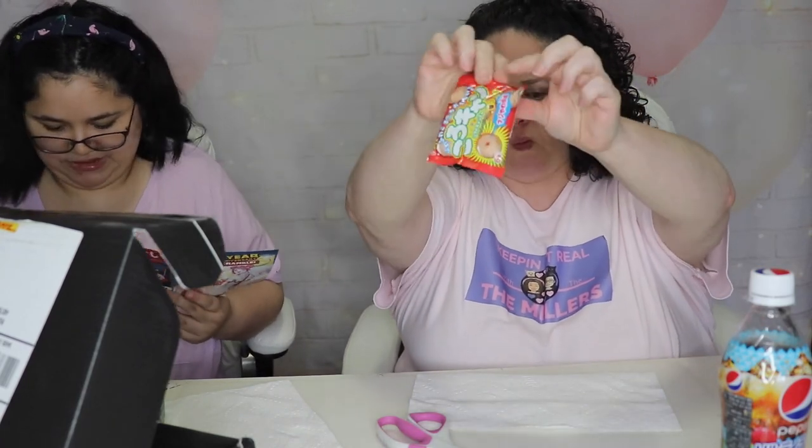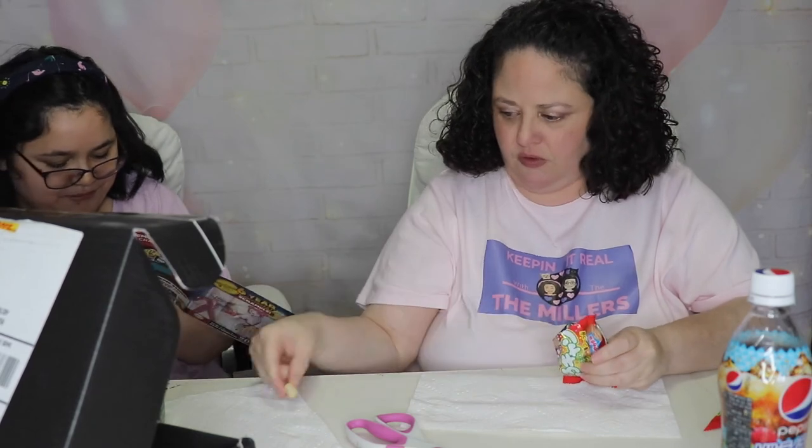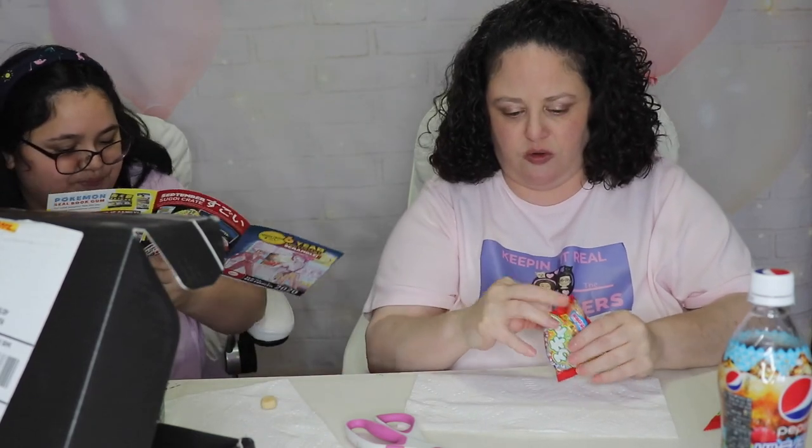Coral Con Cola Soft Candy. Why am I even getting the cola stuff? I hate cola. The cola flavor of a soft candy has both a sweet and slightly sour flavor too. These really smell like cola.